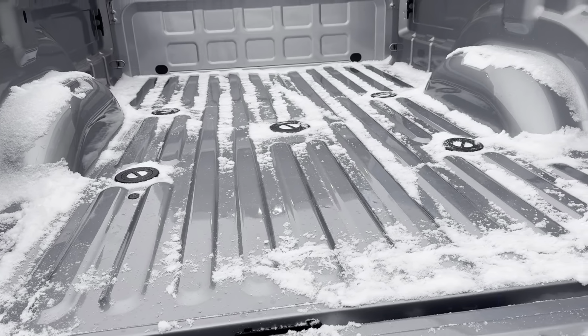So doors, door pockets, my little nook there, back seat pockets. Don't mind the snow that I'm putting around. And we have our cloth seat on this side. It folds up as well.